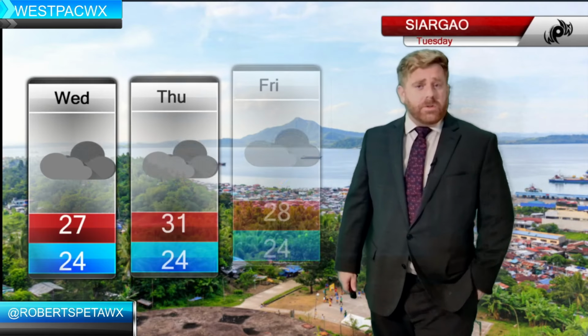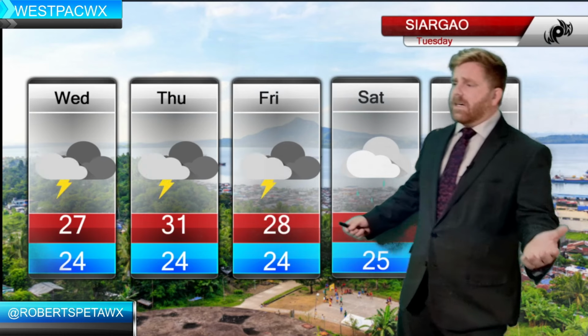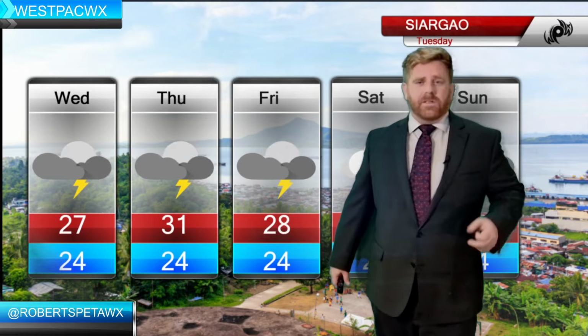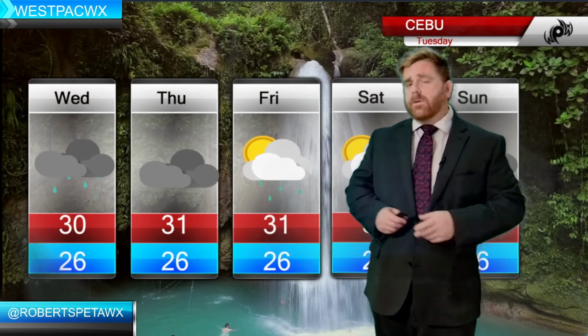So plenty to talk about out here. If you are one of our friends in Siargao, shout out to you guys. Scattered afternoon showers with the easterlies. You don't even have a tropical storm, but it is going to be damp at the very least over the next few days. While Cebu still looks at that chance of some rainfall, but it does back off a bit by Friday and Saturday at the very least. You get a little break before we head into next week, and we have to watch for that chance of another storm system.